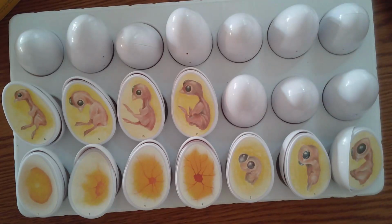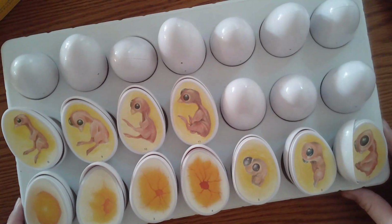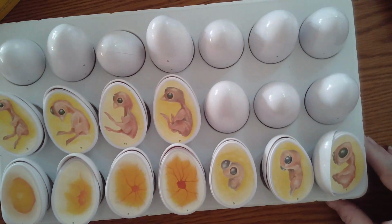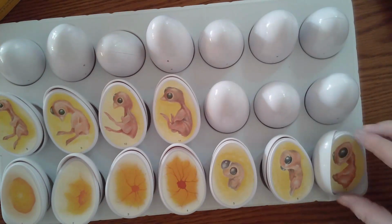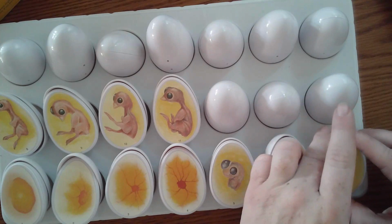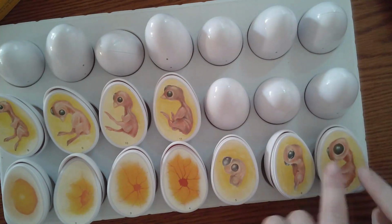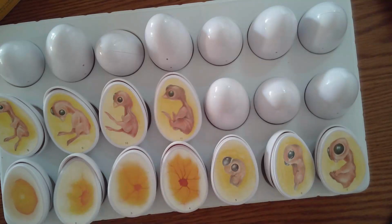Okay, so I'm going to set this back over by our incubator so that you guys can keep track of that. Help me remember when we get back we need to open another egg. And remember, I went ahead and opened extras. So this is where we are today, and this is where we're going to be at the end of fall break, okay?